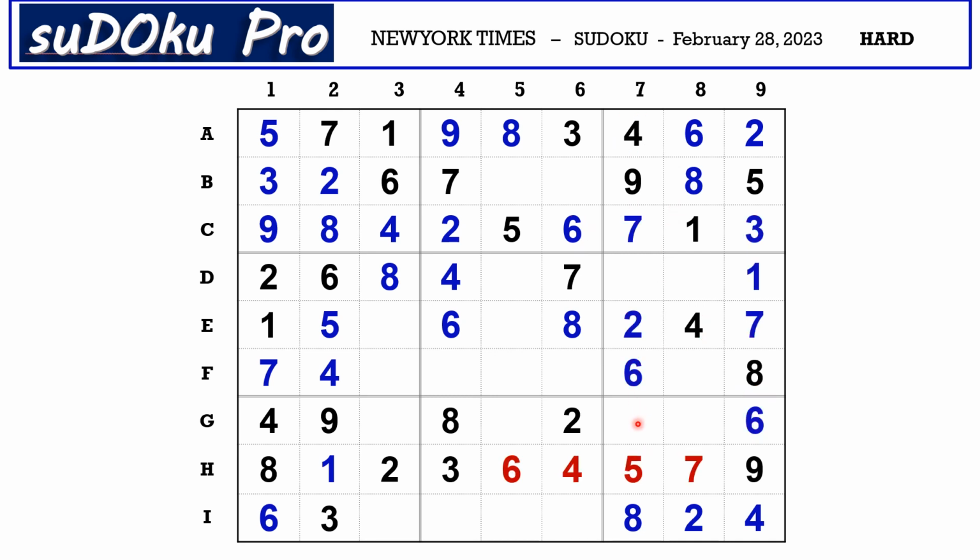Now in this ninth block there are only 2 empty cells and the missing numbers are 1 and 3. This 1 from column 8 blocks here. So G7 takes 1 and G8 takes 3. Now in G row there are only 2 empty cells and the missing numbers are 5 and 7. We have this 5 blocking from column 5. So G5 takes 7 and G3 takes 5. And here the only missing number is 7.